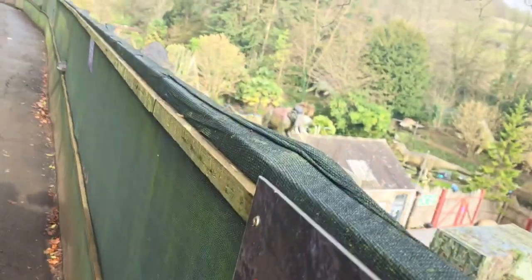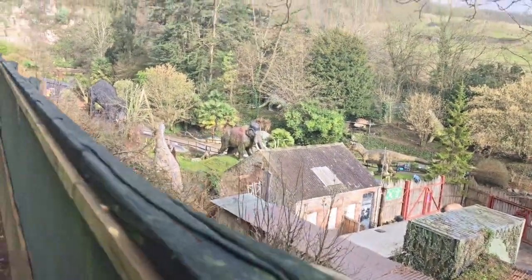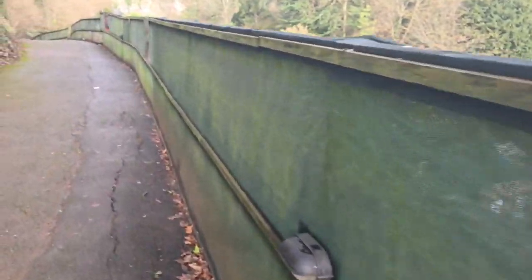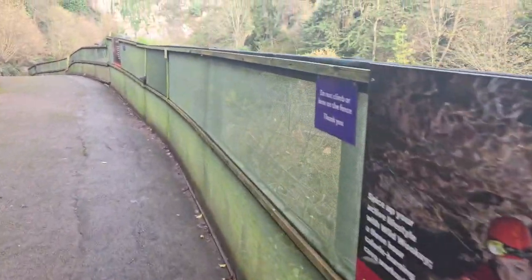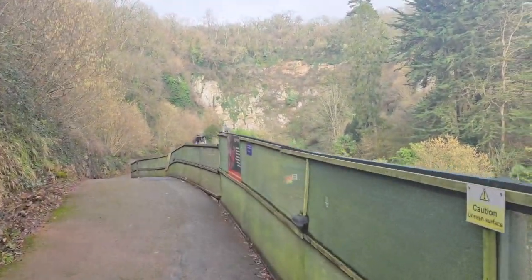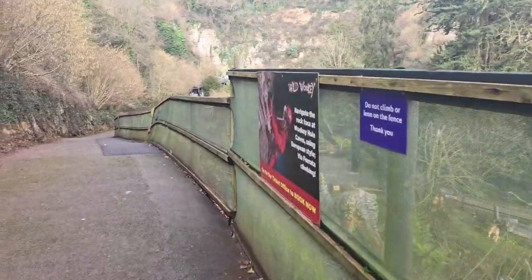Down there, there's a load of dinosaurs. See them? I mean, this is ideal for kids, to be fair. My next tour is not until half past one, I think. That's the entrance to the caves, just in there. There are ghost stories attached to this place, and witches.